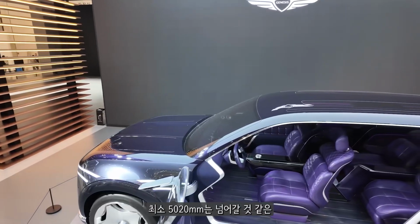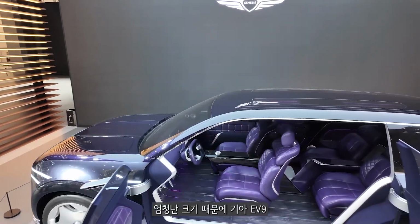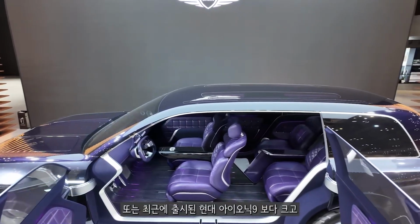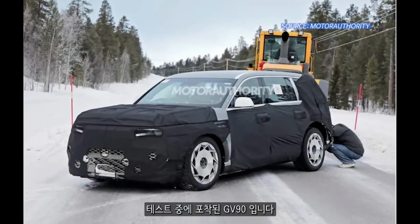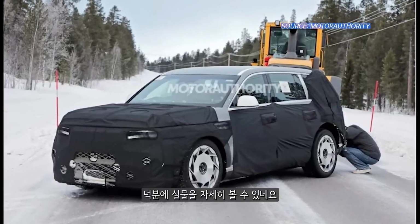Because it's so huge that it looks like it'll be at least 5.2 meters long, it's bigger than the Kia EV9 or the recently released Hyundai Ioniq 9, and it seems like it'll be even bigger than the Carnival minivan. This is the GV90 that was spotted during testing. It was spotted stuck in the snow, allowing a good look at the vehicle.